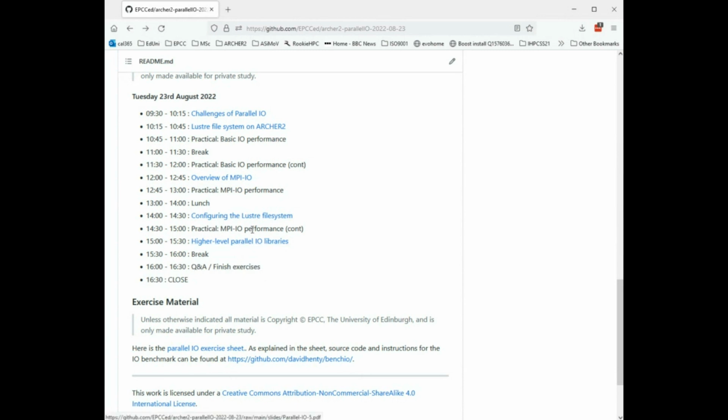There are options in the exercises so that you don't have to use MPI-IO, you can use NetCDF or HDF5 if you're interested in those libraries. HDF5 is probably the one you're most interested in, I guess, from experience. You could look at that and see what the relative speeds of these libraries are. So that's all I had. I will put up the exercise sheet. I do find this file chooser difficult for no apparent reason.